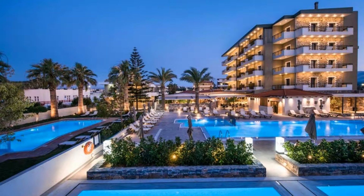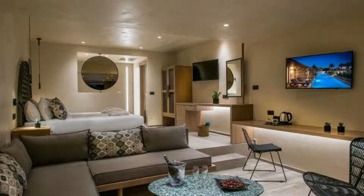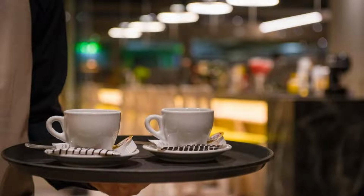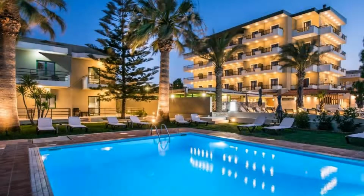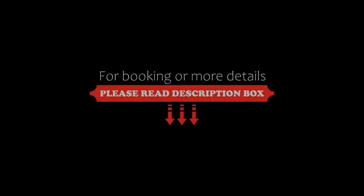The location of the hotel is excellent and guests love walking around the neighborhood. There are 10 types of rooms available on booking.com. You can book online and enjoy it. You can see more than 100 reviews of this hotel on booking.com. Its review rating is 9.1, which is superb.